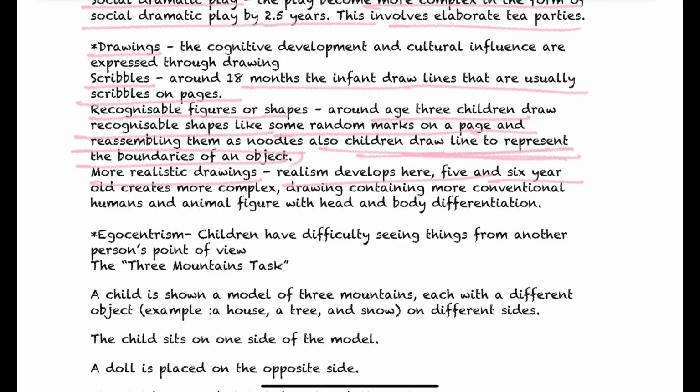Realism develops here. 5 and 6-year-olds create more complex drawings containing more conventional human and animal figures with head and body differentiation. Now they could easily draw a human figure with head, with eyes, with nose and so on, and with bodies, with hands and everything.